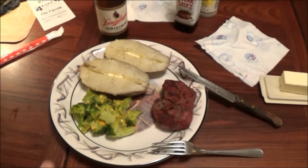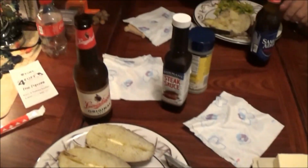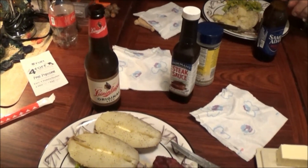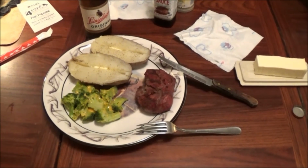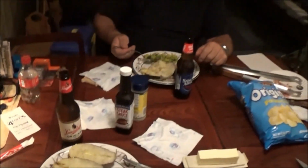I wasn't kidding when I said that out there. Cheesy broccoli, steak, baked potato, linies. We're eating like kings tonight. Good meal. All at the dollar store? No.